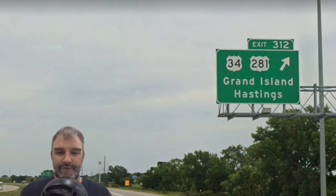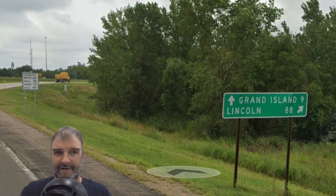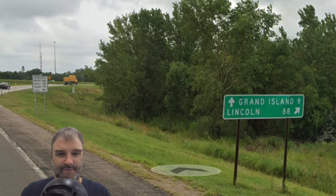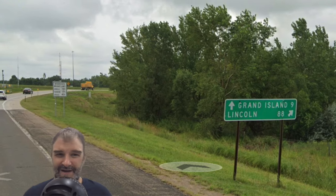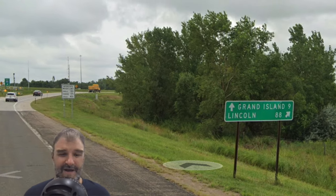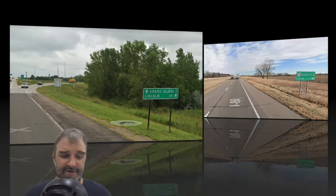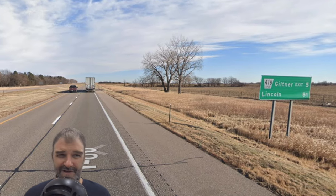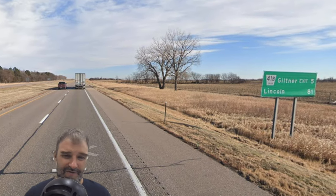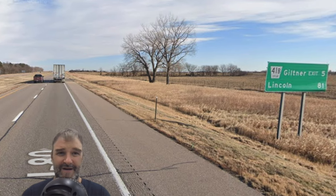Here's our interchange for Grand Island and Hastings. And we can see at this interchange, Grand Island, yeah, is still a cool 9 miles away. It's not really on 80. It's quite a ways. So I wouldn't sign Grand Island on 80 at all, I don't think. Well, at least not as a primary. Lincoln 88. That works for me. That's good. Lincoln is now our bottom line city. I know Omaha is bigger, but Lincoln is the capital, University of Nebraska, and there's like 200,000 people in Lincoln. It's huge by Nebraska standards.